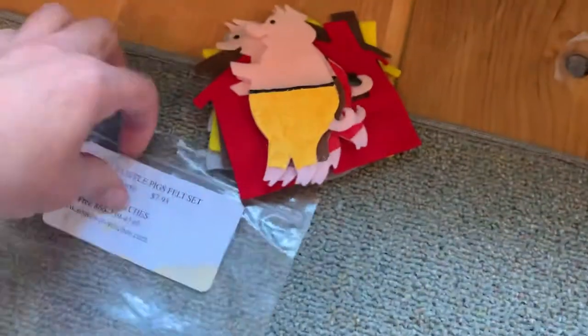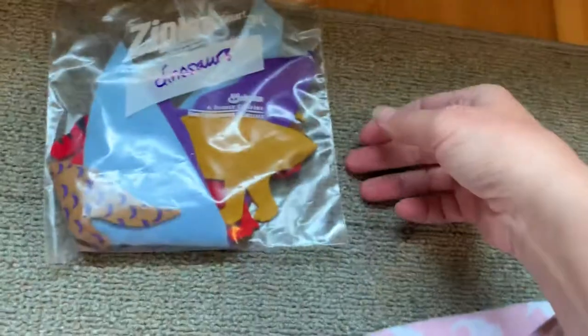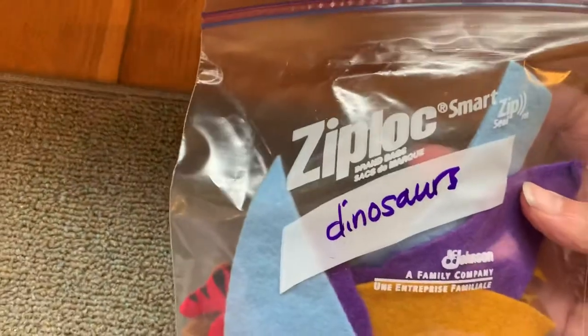And if you just keep them in these bags where they're nicely labeled, everything exactly in the bag, you can put it on your shelf. I wouldn't put more than one story at a time. So if I tell a story, then I would keep this bag out and I would keep it in the basket next to the felt board. And then I would replace it with a different story or a different concept. So like here I have dinosaurs.